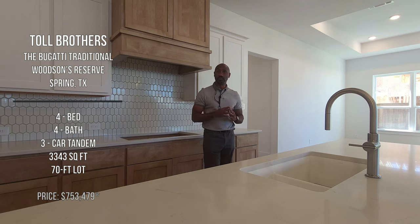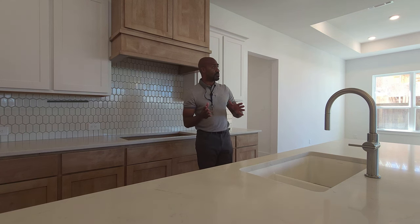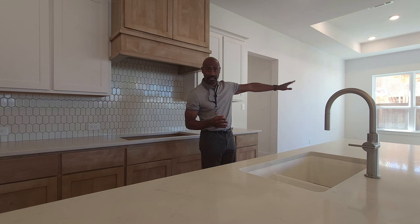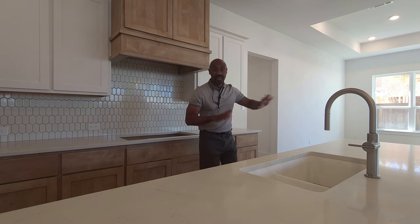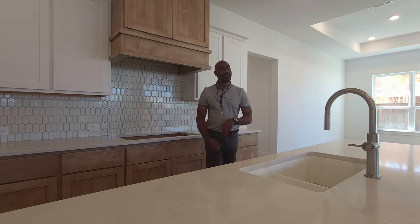4 bedrooms, 4 bathrooms, 3-car tandem garage, 3,300 square feet on a nice 70-foot lot. And she is priced at $753,000. Now, unfortunately, during the tour, I'm not going to be able to get out there on that grass. It's raining back there, so it's a little soppy. But anyway, stick around to the end of the tour. I'm going to have some more information for you all. Enjoy it.